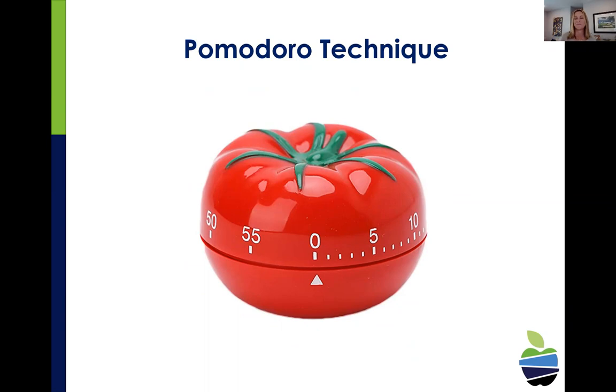In Italian, pomodoro means tomato. And he wanted to figure out, when it came to paying attention, what's best for older students and adults. Can they only sustain attention for 10 minutes? Is it an hour? Is it 90 minutes? What is the ideal amount of time you can focus without losing motivation and energy? And he found out actually it's 25 minutes. So we teach kids to set a timer, doesn't have to be this one, for 25 minutes.